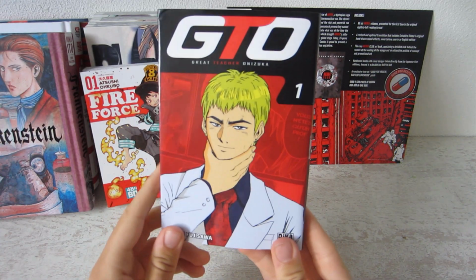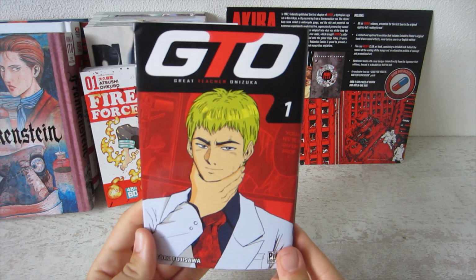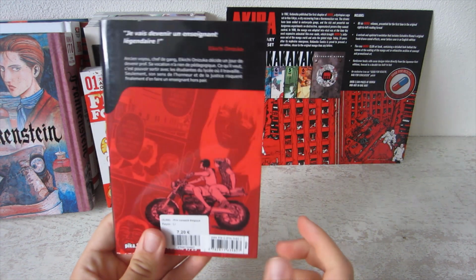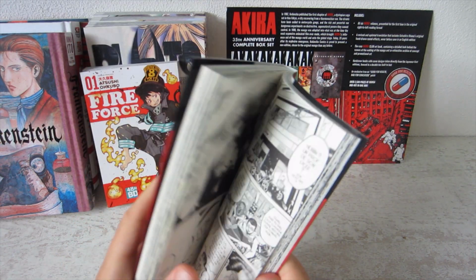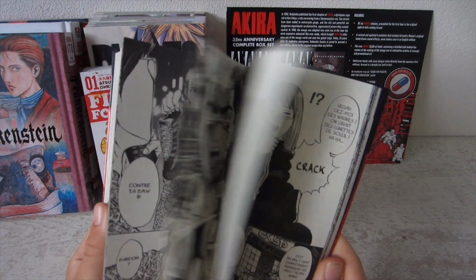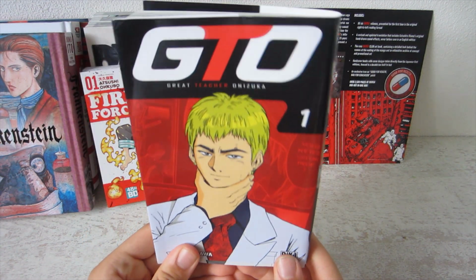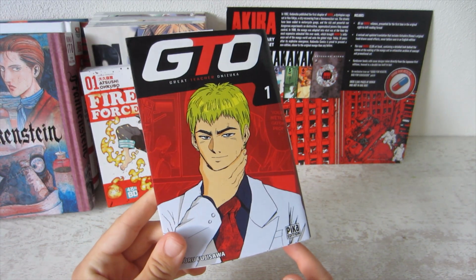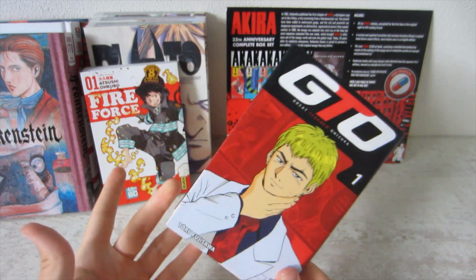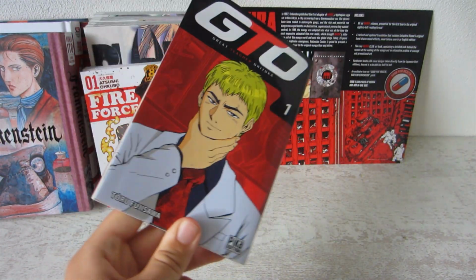Next up, one French volume of Great Teacher Onizuka. Pretty strange, but GTO, $7.20. This is awfully out of print in English, so I thought why not, just a French volume. This is a really great series. If you have the chance to still pick it up in English, please do so. I read the first volume and this is super awesome. A really great manga so far. I really liked volume 1 at least. Don't know how I'm gonna get the rest, but at least I got volume 1.